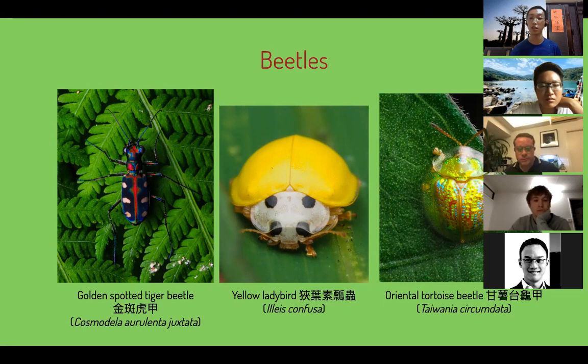But a good time to see them is actually during the night, because like the dragonfly we just saw, they will climb onto a leaf, and they'll just sleep through the night. And that will be a good time to see them, or if you're interested, take a few photos of them.